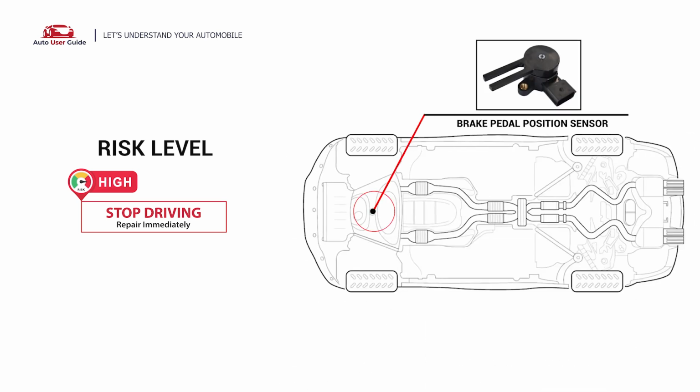This error code indicates the car's ECU has detected that the electrical voltage coming from the brake pedal position sensor is higher than its normal expected operating range. Under this circumstance, stop driving and repair your vehicle immediately.